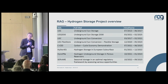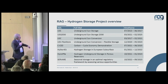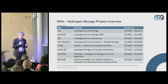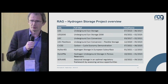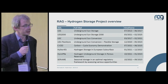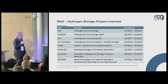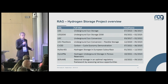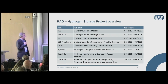Here's our track record. We have been dealing with hydrogen in the subsurface in depleted reservoirs for more than a decade now. I won't read all the projects to you, but what's important to know is that since 2015, we have practical experience about the behavior of hydrogen in depleted reservoirs. We started operating in 2015, at that time with admixture of hydrogen to natural gas, storing 10%, 20% of hydrogen in depleted reservoirs. And the experience we gained, and also lots of laboratory experiments and other surveys, put us in the position to start a new project, the Underground Sun Storage 2030 project, which is the pure hydrogen storage in a depleted natural gas reservoir.